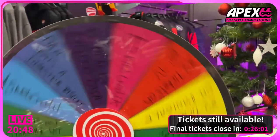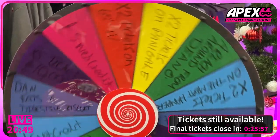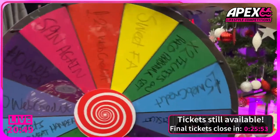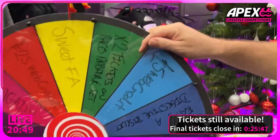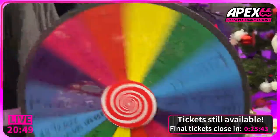Are we going to spin the wheel for a few people? We got one more. Because you just got the new people there, haven't you? Then we're going to do the comments. Yeah, we'll do that in a bit. Oh! £25 web credit, Jesus Christ. Move it to the yellow one, quick. Right, there you go, I'm sorry, mate. Kimberly Barrett. Good luck, Kimberly.